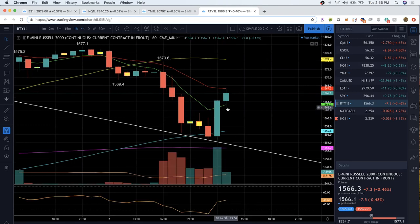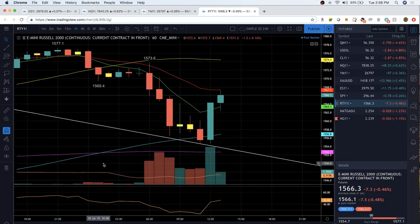We need a change on the hourly. But what I could see possibly happening, that this is just me playing crystal ball lady, is if we don't open up above this 1573, so we've got this pullback from 1573.60 to 1573.60, and then we have the pullback to 1554.70 is some type of equilibrium.